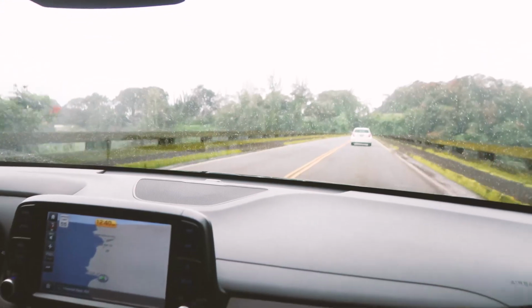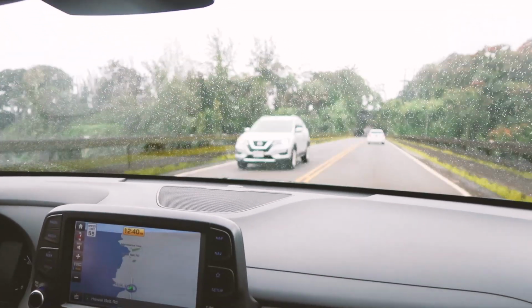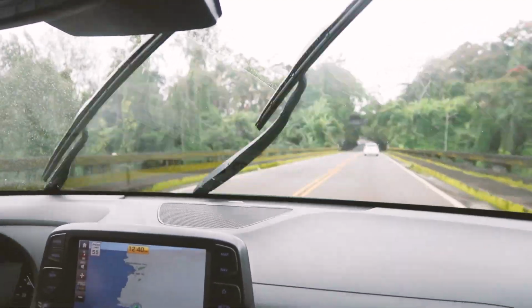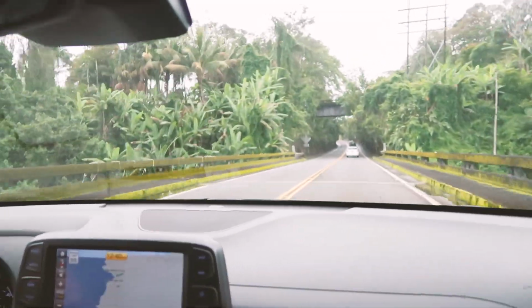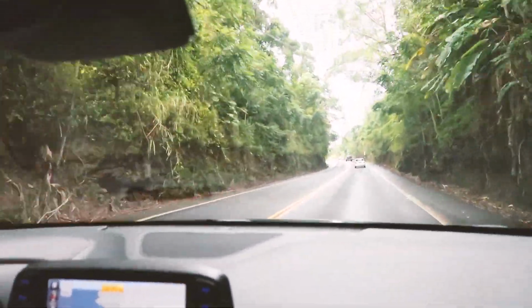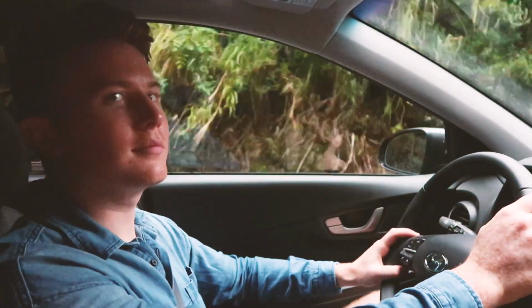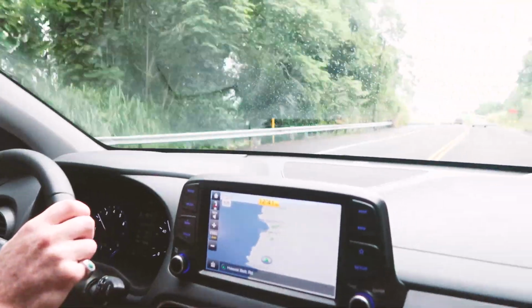Alright, so since it's raining, this is actually a great point. These cars come with auto windshield wipers, and they literally go slower or faster, just depending on the rainfall, and they can sense that somehow. It's kind of crazy. Isn't it crazy? It's crazy.